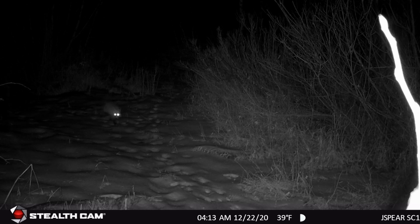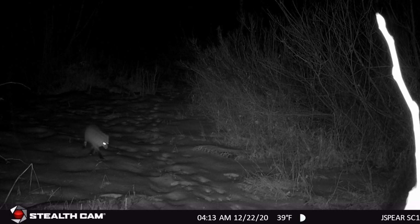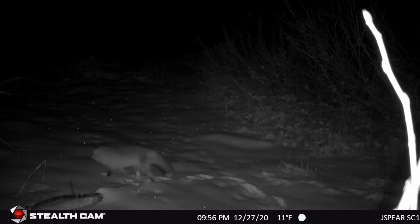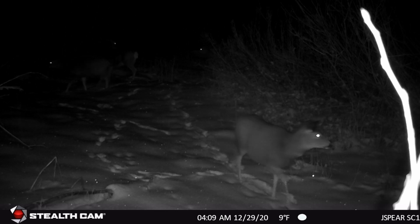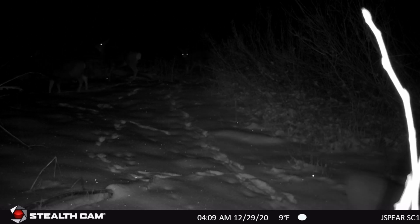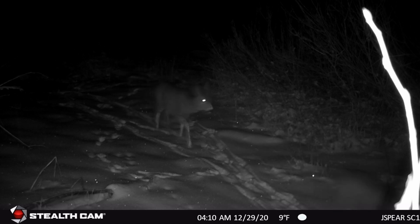This is back to the moose trail with the mom and babies. This is a red fox coming through on December 22nd. And December 27th now, 5 days later, fox kind of bounds off and skitters away. December 29th, looks like a little herd of mule deer does coming through that camera.